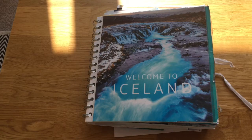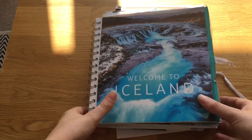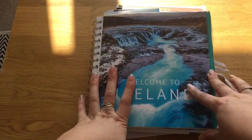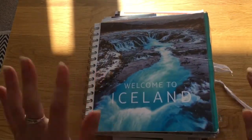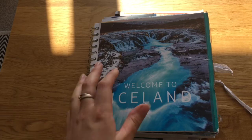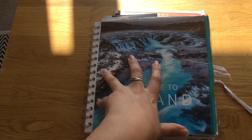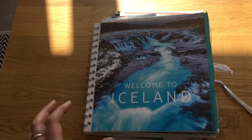So we went to Iceland in February 2017, and this one is literally just a 6x6 hobby craft scrapbook. I'm not going to use these ones anymore. After this and Montenegro, I'm going to stop using them because I think it's quite hard to decorate, as there's not that much room in them. You can only fit like 2 photos on them and that's pretty much it. So I do like the bigger ones.